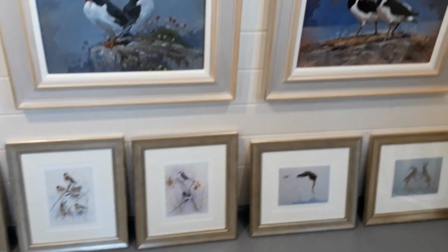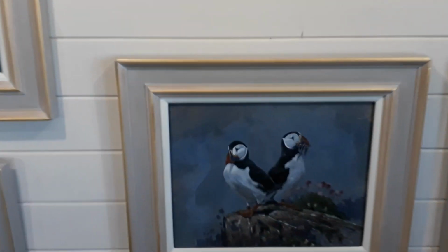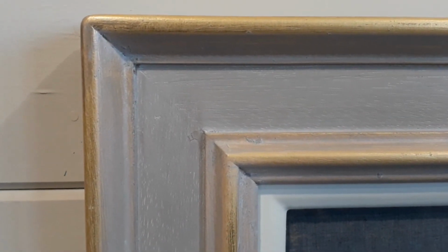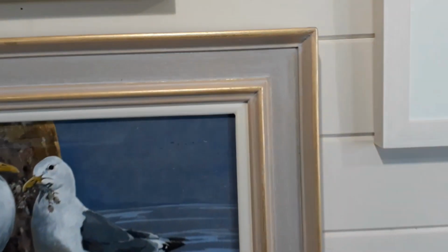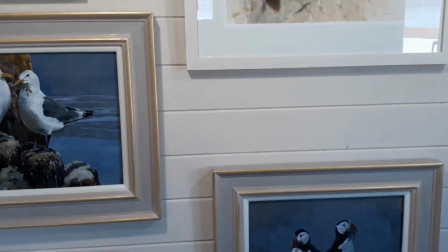So that's these. They're painted quite a large size, and they're framed in these fantastic handmade frames made by Blacks in Glasgow. They're handcrafted, and they've got these hidden corners. I think they really set the paintings off beautifully.